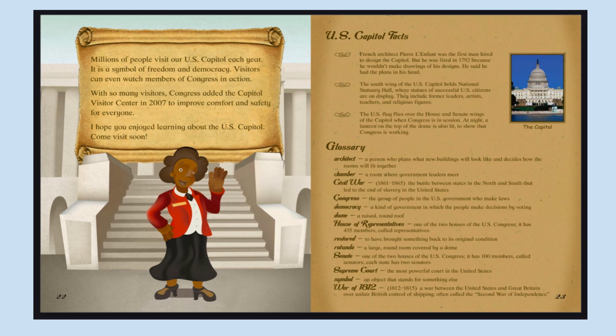The U.S. flag flies over the House and Senate wings of the Capitol when Congress is in session. At night, a lantern on the top of the dome is also lit to show that Congress is working. Here are some terms that you should be familiar with.